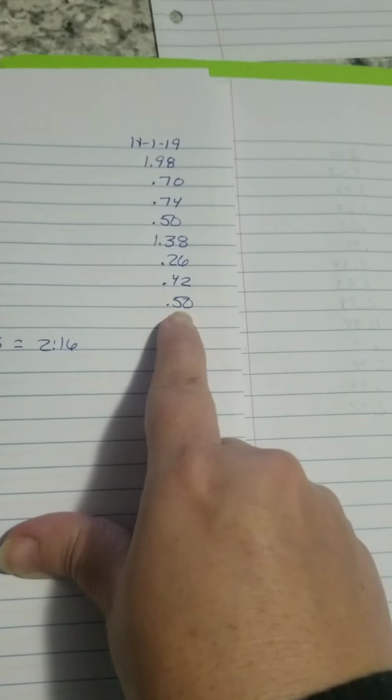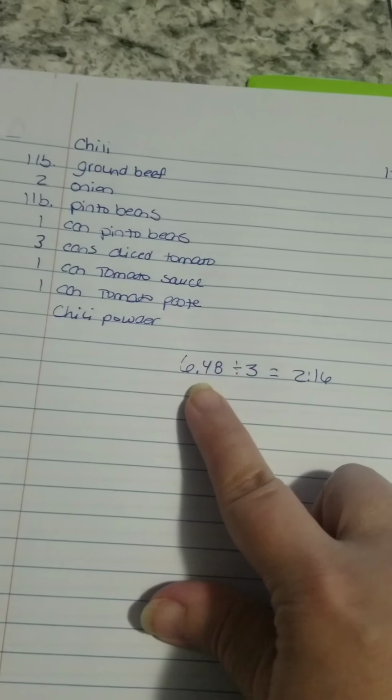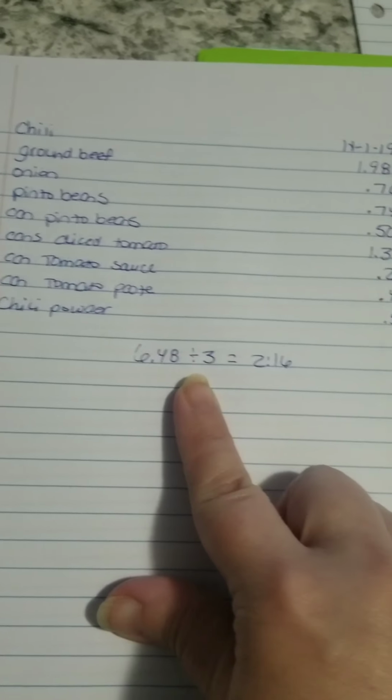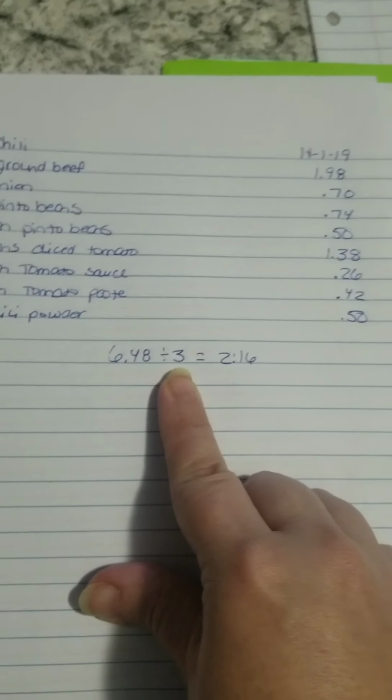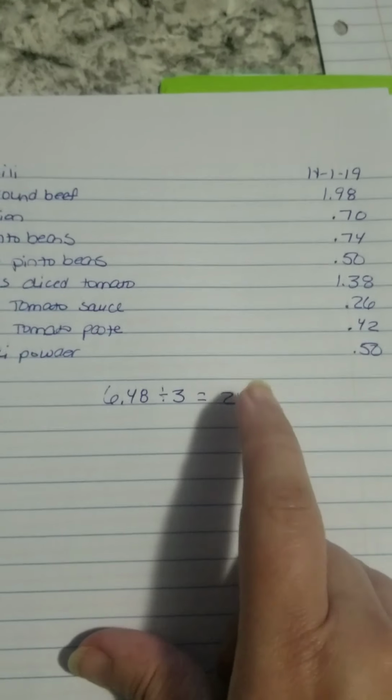And like I said, the chili powder, I guessed on that one. I just said 50 cents. So it came out to $6.48. I will actually get 3 meals out of it, so it will be $2.16 per meal.